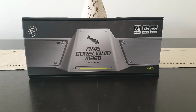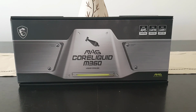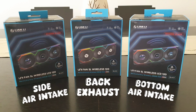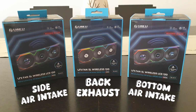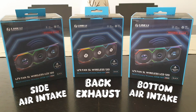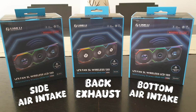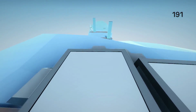The AIO, or the all-in-one, is an MSI MAG CoreLiquid M360. The bottom and side fans are two sets of 3 Lian Li UNI FAN SL120 LCD wireless RGB reverse blade, and the fans on the back are also Lian Li UNI FANs, CL120 wireless RGB standard blade without a display. Yeah, I think that is pretty much it. Now let's get to the footage, and hopefully all of you enjoy.